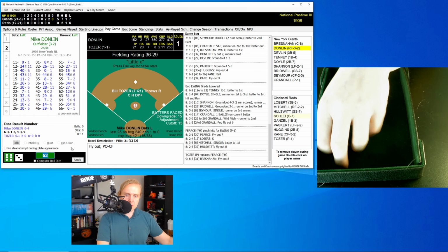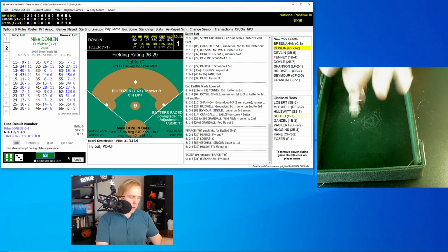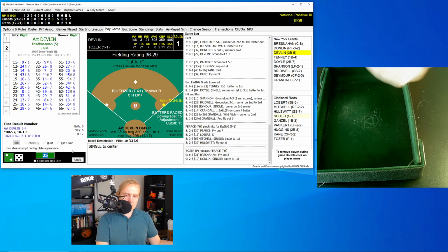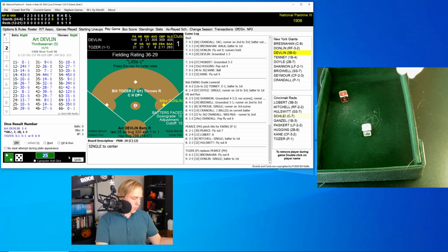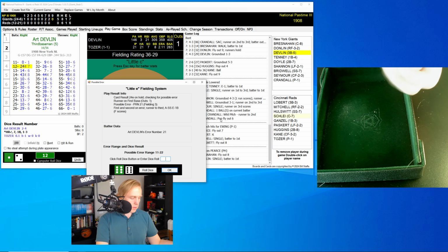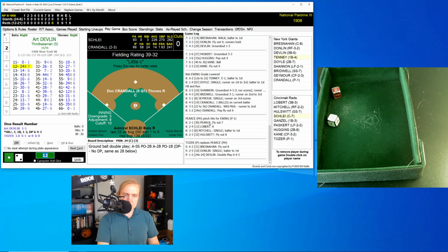There's a fly ball to center field, and Kane has that for the out, 1 away. Mike Donlin now rolls a 25 for a 10. There's a single to center, and that'll bring up Bart Devlin. Runner on at first. Devlin rolls a 12 for a 24. There is another little E roll, and it's a 23, just missing the range, and that'll be a ground ball over to short. Holsworth over to Huggins for 1 on to Gansel at first for the double play, and we go to the bottom of the 9th.